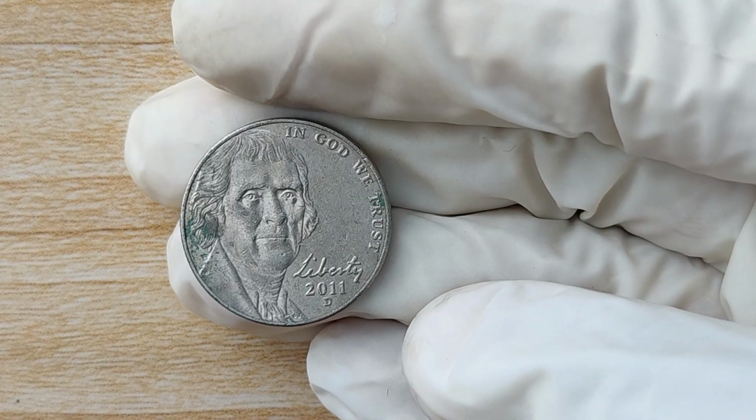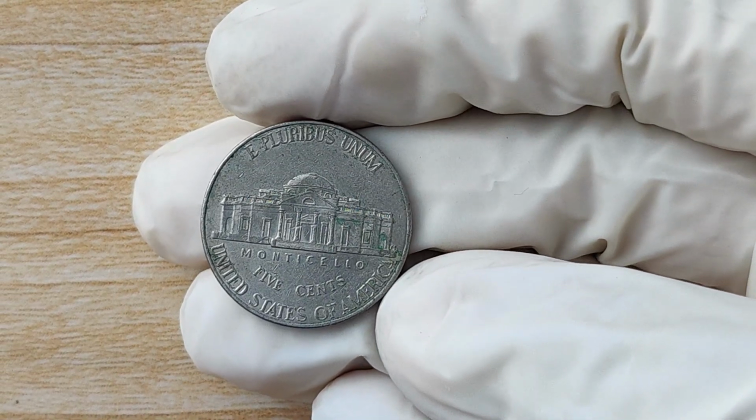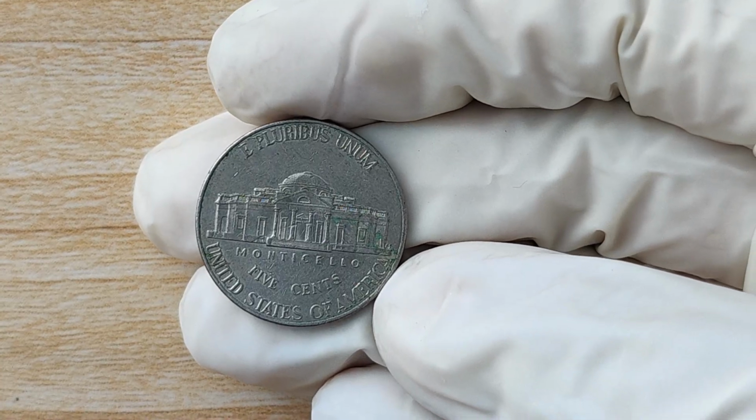Alright, treasure hunters, that's all for today. Who would have thought that a simple 5-cent coin could be worth millions?